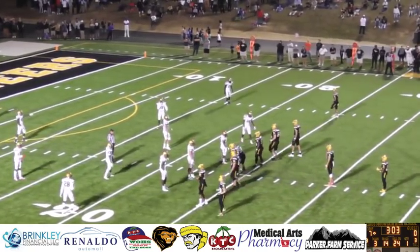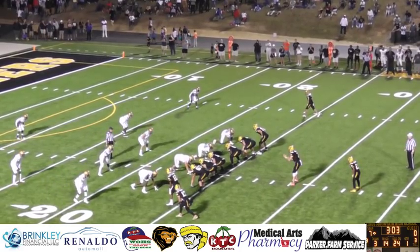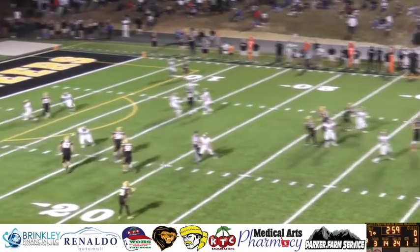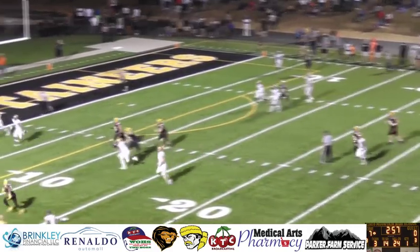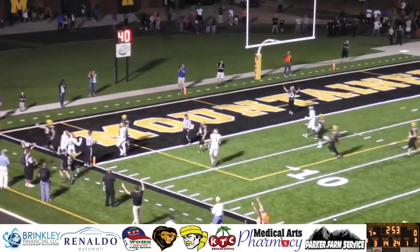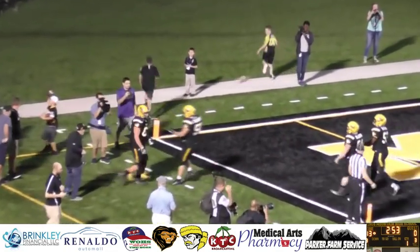3rd down, 14. Big play here, both teams. This is a momentum changer type play here. And Reed rolls right on the play action. He's got time, throws back to his left, wide open. He's going to go into the end zone for the touchdown, as Kings Mountain totally fooled Shelby on that one. Excellent play.